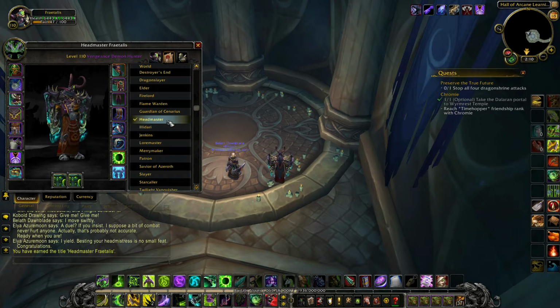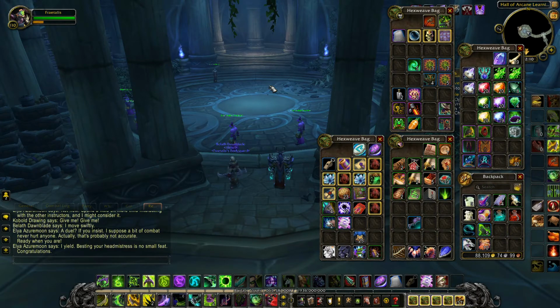Now Dumbledore's got nothing on you. You can use the key to Nar'thalas Academy to return to the regular version of the Hall of Arcane Knowledge. Congratulations.